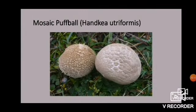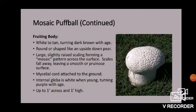Final species for our puffball conversation. This is the Mosaic puffball, Calvatia gigantea ultriformis, the only member of the Calvatia genus in Saskatchewan that I know of. So a bit larger than the other ones. So this is a white to tan mushroom turning dark brown with age. There's a round kind of shape to it, or it's shaped kind of like an upside down pear. You can see that shape going on in front of us.